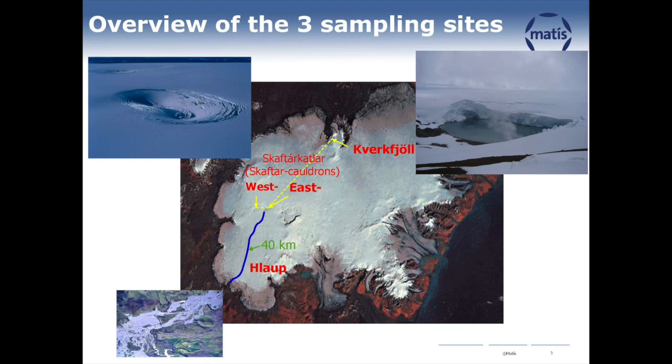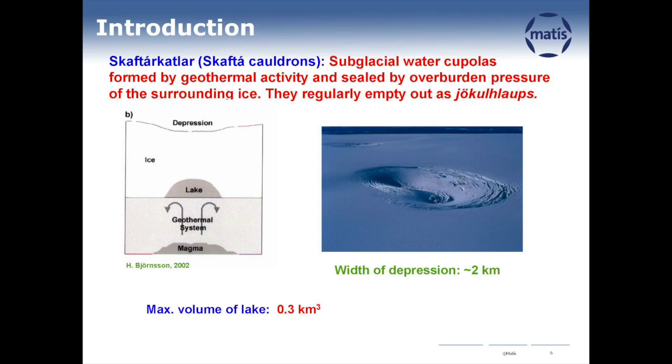So these are the 2 cauldrons, and we have Kverkfjöll, which we have a picture of over here. This is a similar phenomenon as here, except this is on the edge of the glacier, so it's not completely covered with ice. Probably this was covered some time before. We see a depression on the surface of the lake, so you can see that there is activity.